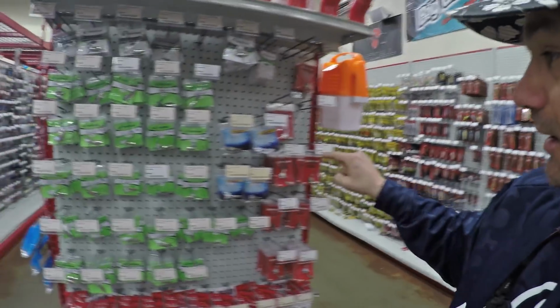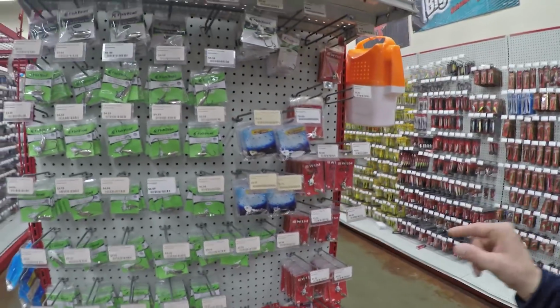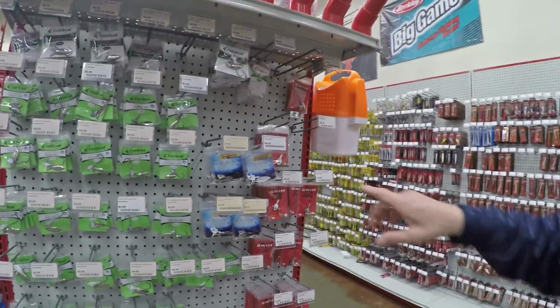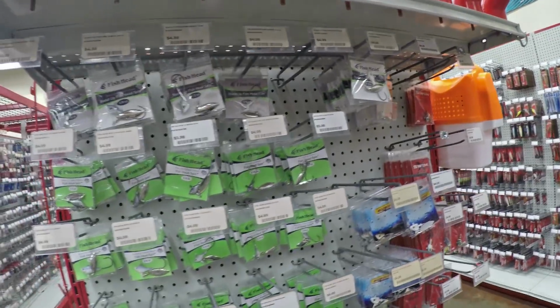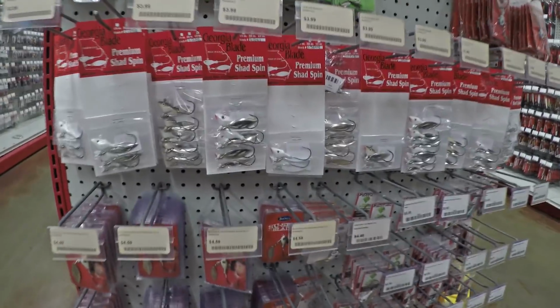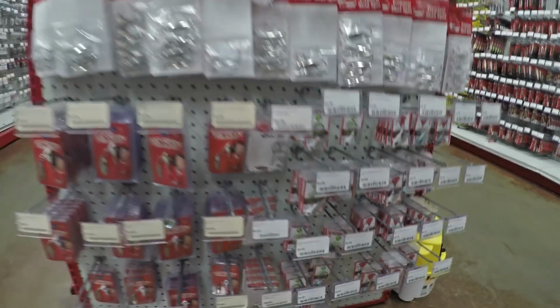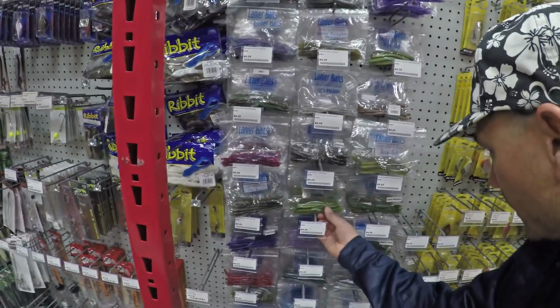But this is one of the things Lanier is known for. The underspin, dude. This is one of the deals. They got all kinds of different ones, all kinds of different weights too. I've never seen one this big. Yeah, local ones. We gotta ask him why the underspin works so good here, because that's one thing I kind of want to know about. I know it catches suspended fish, but I don't know why it's such a hot ticket here. Ooh, local custom worms.